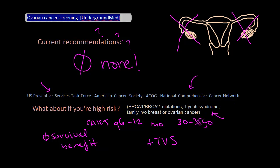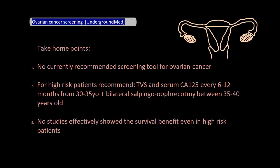Now for the take-home points. There are currently no recommendations for screening ovarian cancer in average-risk women. Now for high-risk women, the recommendation is transvaginal sonography and serum CA-125 every 6 to 12 months from 30 to 35 years old, plus bilateral salpingo-oophorectomy between 35 to 40 years old. But unfortunately, there are no studies that effectively show the survival benefit, even in high-risk patients.